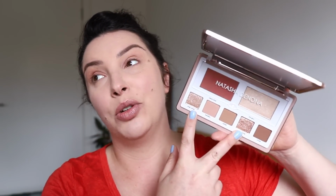Now, the main reason I bought this, I think there's 2 reasons. Firstly, I've got a friend who was raving about it. And also I went in store and I swatched it, and these 2 shimmery eyeshadows, I was like, these are gorgeous. These look really, really beautiful, and there's something I want to reach for fairly regularly. So I decided to get it, essentially.